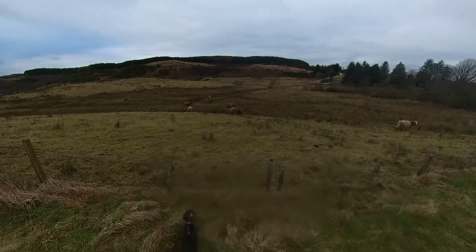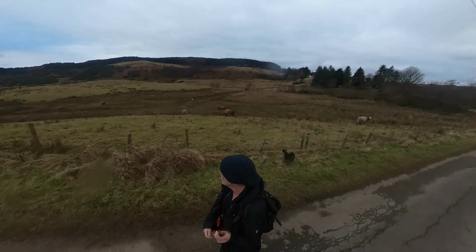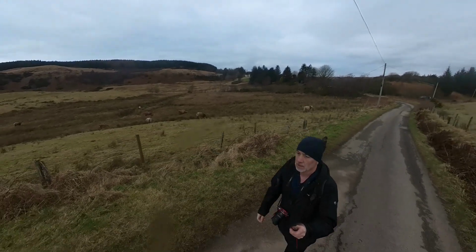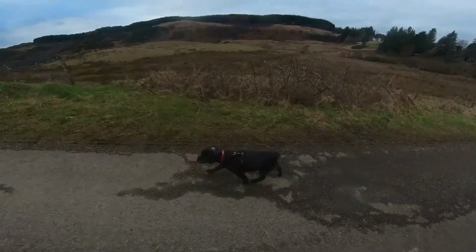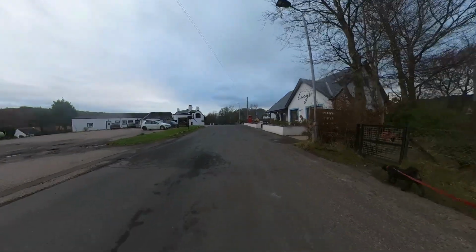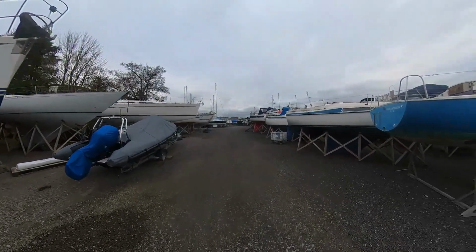Really fascinated by the Highland views. Lovely walk. Come on. Good boy, aren't you? Few nice boats here.